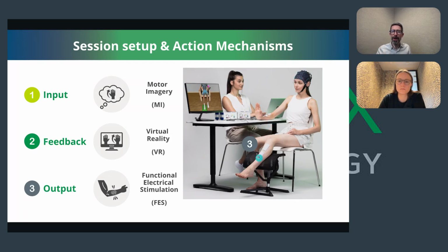So the feedback in terms of virtual reality, the person sees it on the screen. And the output through the electrical stimulation on the person's arm will actually move that person's arm, maybe for the first time in years. And that is actually a great combination. And if you think back to what all the recommendations from the Stroke Association said, that multiple things need to be combined, well, here you have 3 of those things already combined.